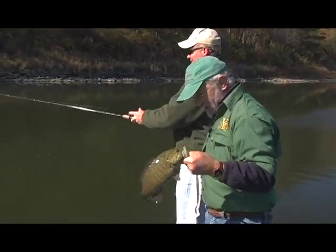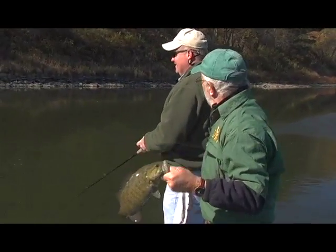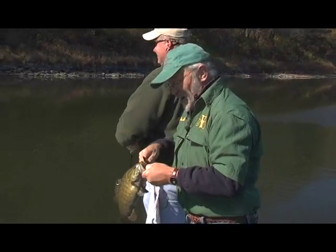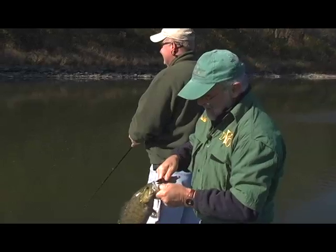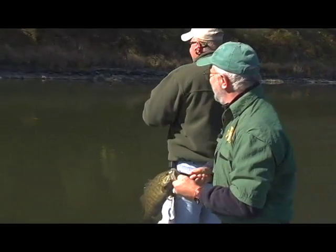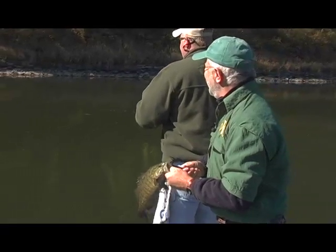Nice, fat, chunky. North Branch, secret spot, smallmouths. I'm gonna have to write a story about that. Oop, got one underneath it. Come on. Got one, watch. Come on. Look at them, look at them all, look at them all.